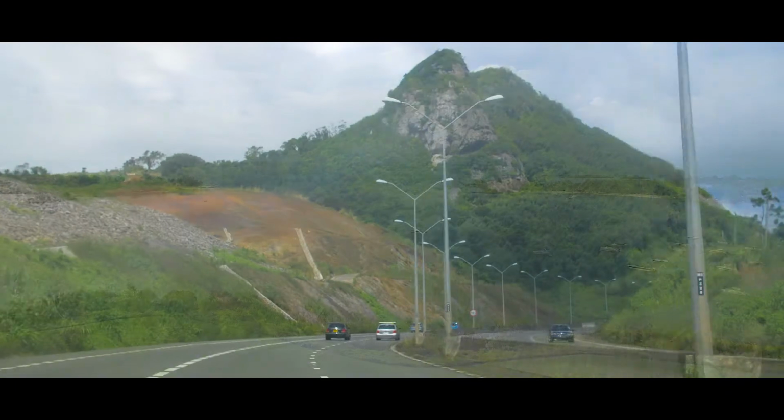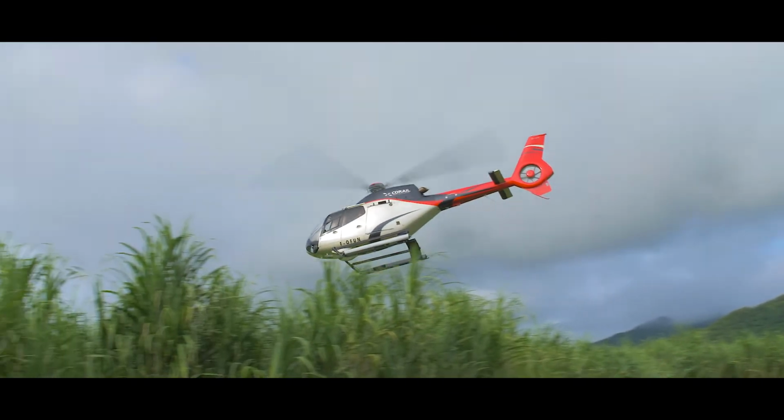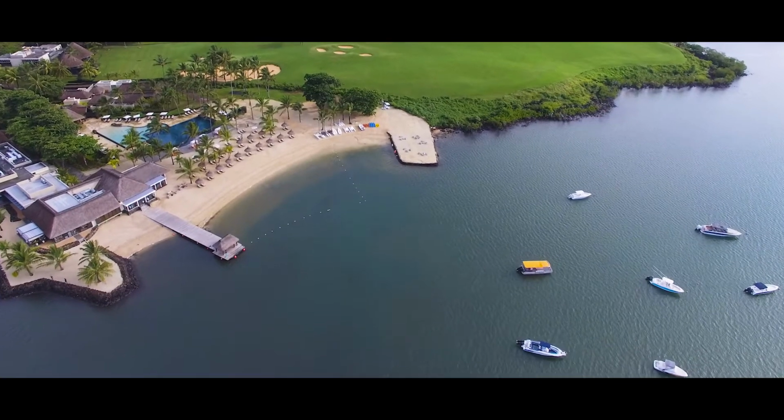You can take a quick 45-minute scenic car ride from the airport to the resort, or if you're in a hurry, you can take a helicopter shuttle directly to the Anahita Resort.